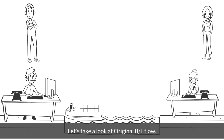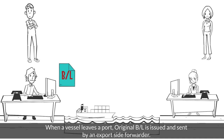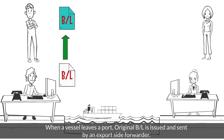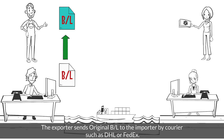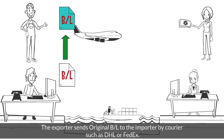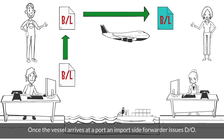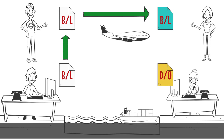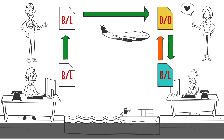Let's take a look at original BL flow. When a vessel leaves a port, original BL is issued and sent by an export side forwarder. The exporter sends original BL to the importer by courier, such as DHL or FedEx. Once the vessel arrives at a port, an import side forwarder issues DO. Getting original BL, the importer exchanges it for DO. This is the flow of original BL.